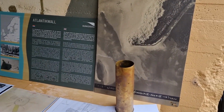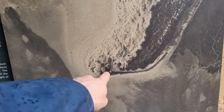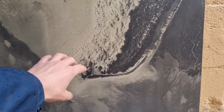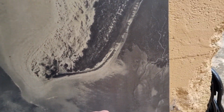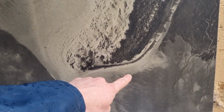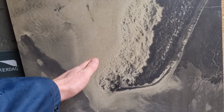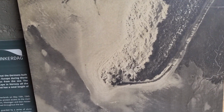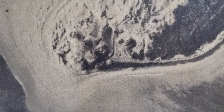Information signs. This is the location where we are now. Old photo. Right now all this is forested areas. This is the road somewhere here where the cars are parked. It's because they built a dam after the war here. On this aerial footage you can see the site.